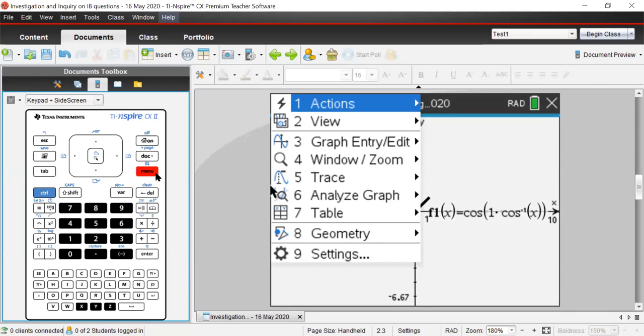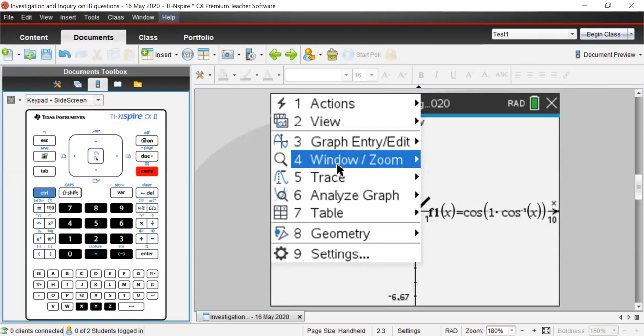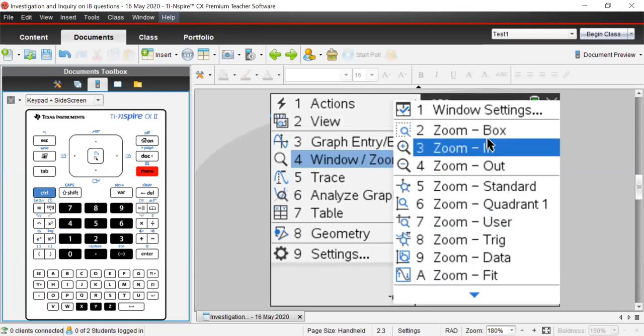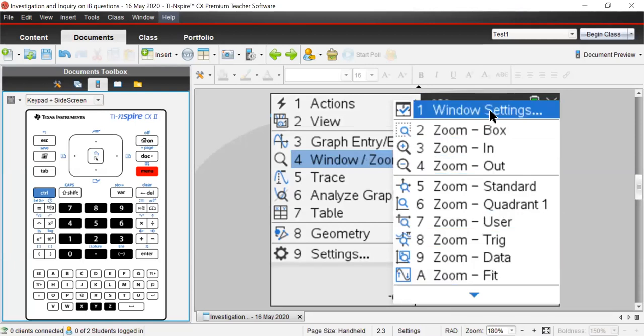As Sodi mentioned just now as well, this button is very useful. And I believe if you've seen the video, some of our educators also mentioned this button. This button, for the different pages, will have a lot of functionalities inside. Over here, we're going to use Window Zoom, and you see there are a lot of different types of zoom format. For this case, we already know what our domain is, so I'm going to use Window Settings.